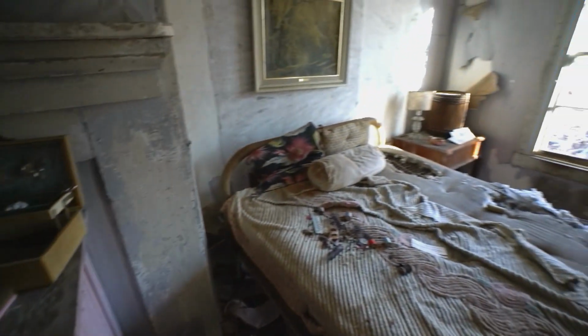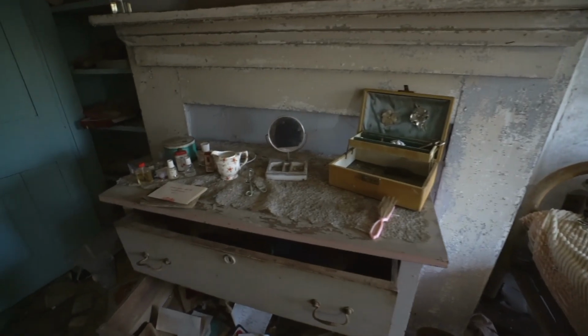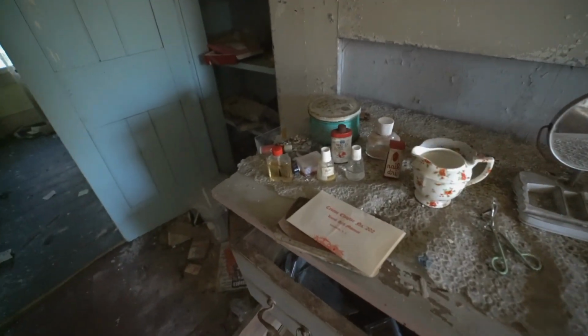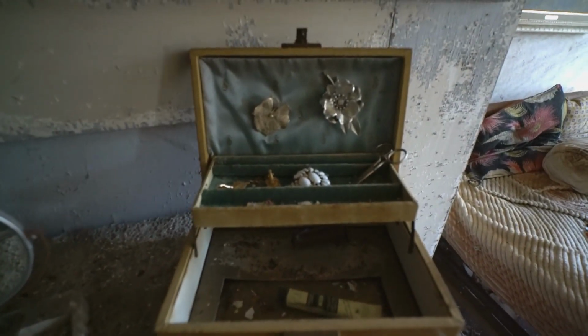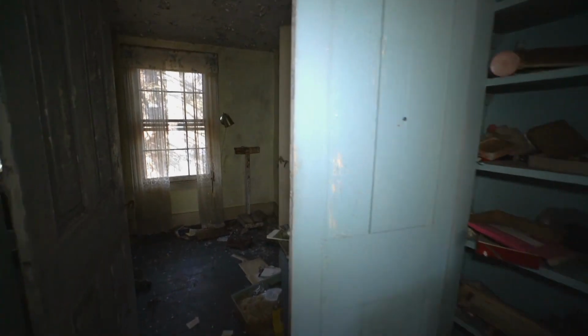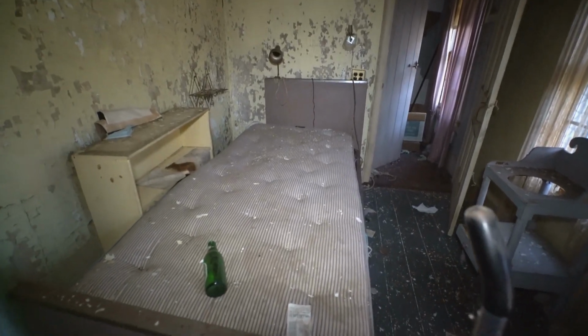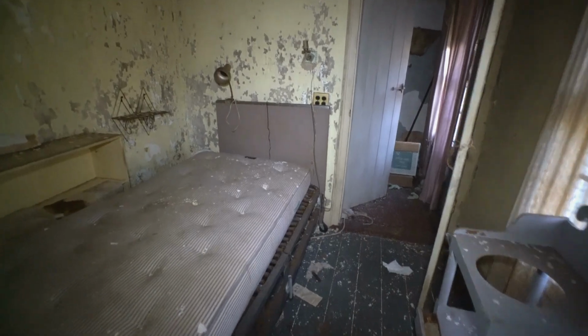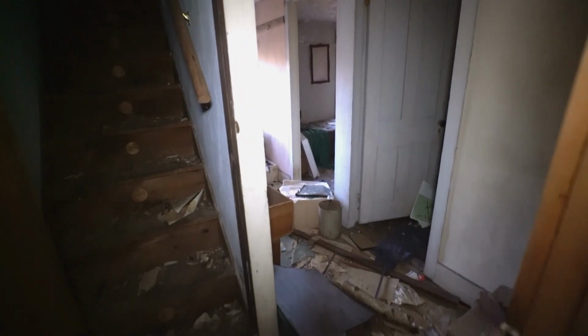I thought this maybe was a master bedroom, but it honestly looks like a woman was living here, at least in this room. But we do have some makeup and stuff, or nail polish and stuff like that. Probably was like a little guest bed or something. Oh, there's another hallway right there. That's the attic.